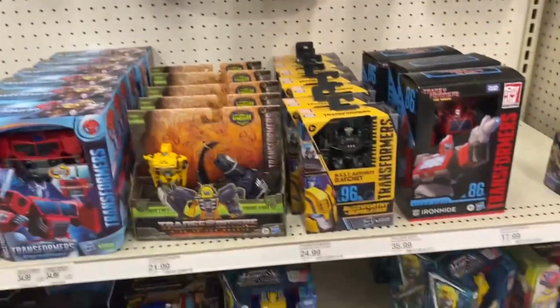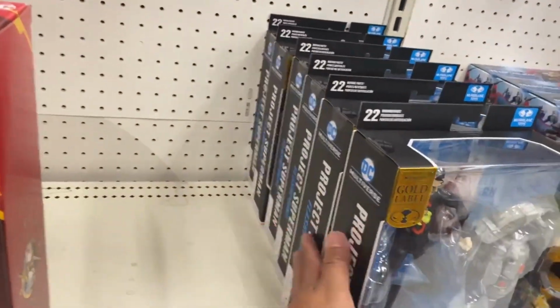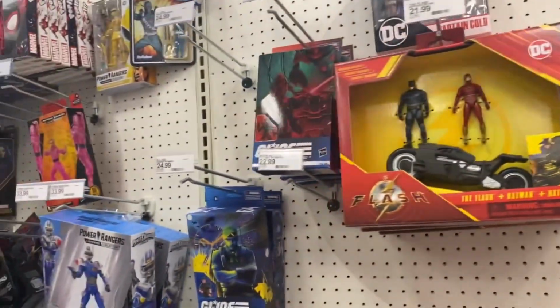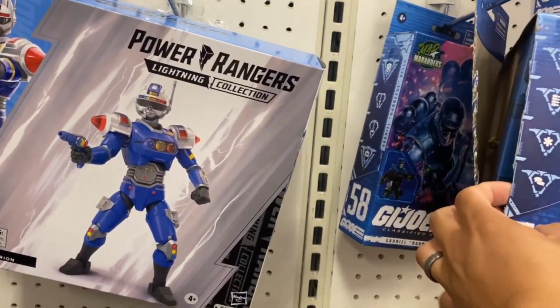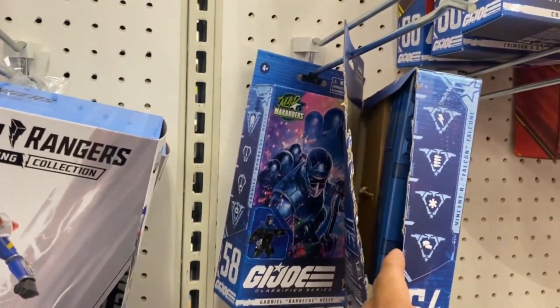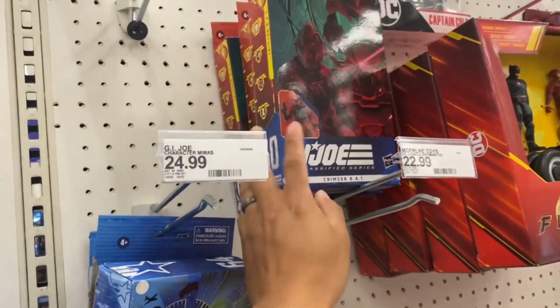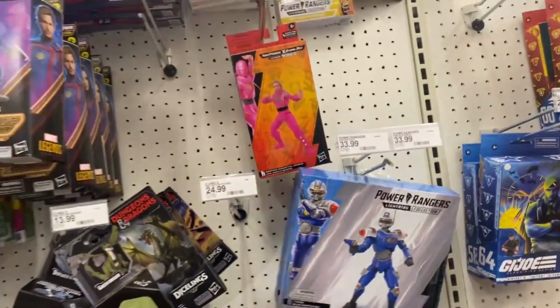I don't see anything new here. It's so weird. Project Superman, oh, you are going to clearance hard. Gladiator Batman hanging around. We got Falcon and what the hell? Okay, did I see this last time? We got Barbecue, we got Cobra, Bats, the Crimson ones. You're still hanging around here.